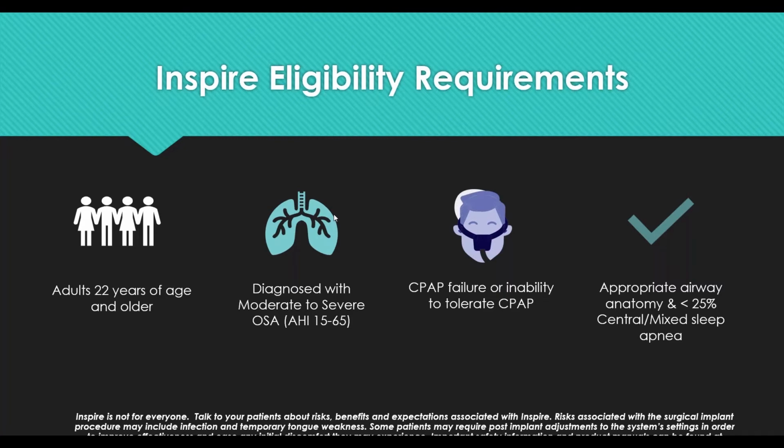The one thing I particularly agree with is that this is something that patients need to commit to, and it is something they're going to have to do every night if they want to get benefit from it.